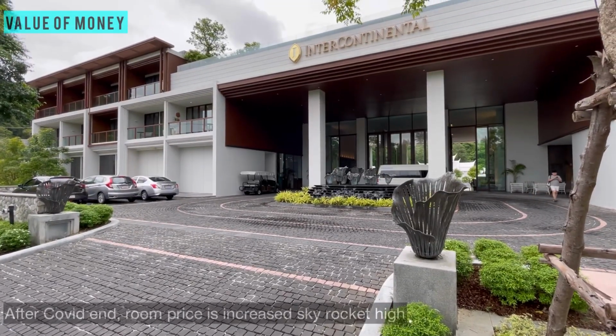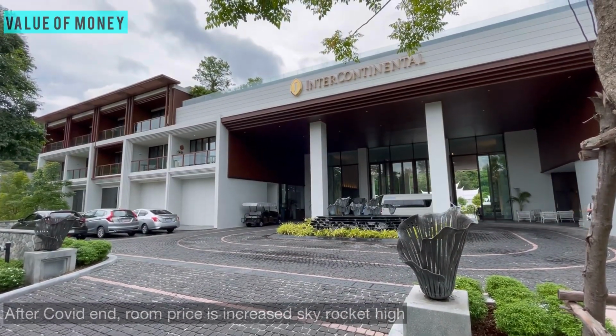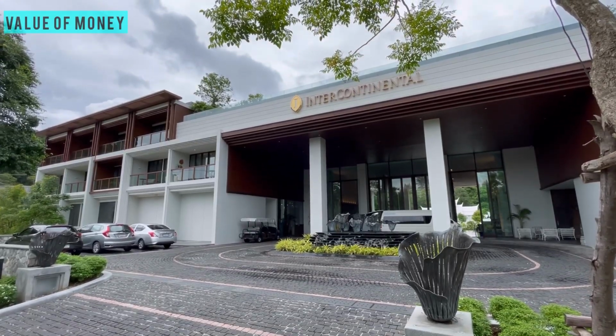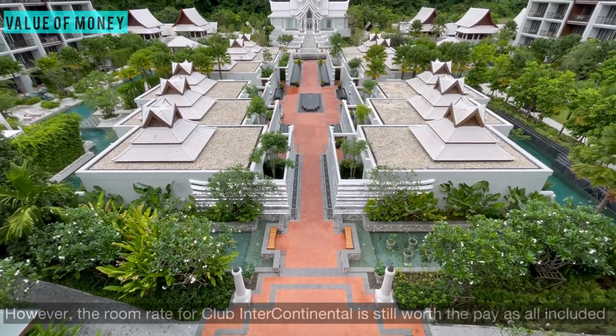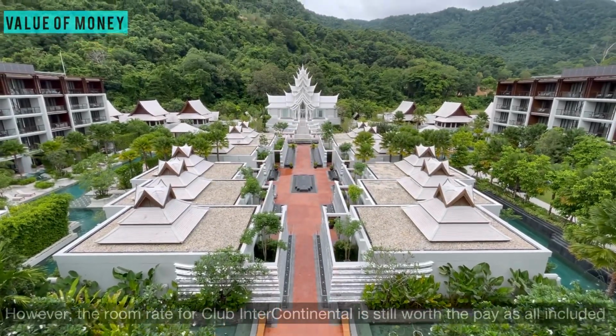After COVID, the room price has increased skyrocketing. However, the room rate for Club InterContinental is still worth the pay as it is all included.